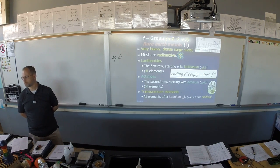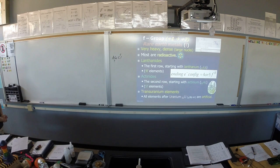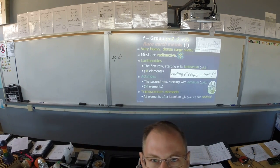So all the other elements past uranium have all been created. What about the undiscovered ones? These are elements that we may or may not have discovered. We usually put it on the periodic table when we think we discovered it, but we don't have enough evidence to say we absolutely did. Like livermorium and flerovium, we just added those names because we confirmed that we discovered them, so we give them a name.